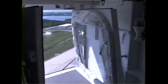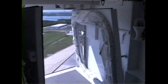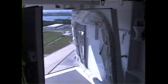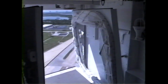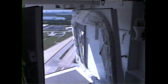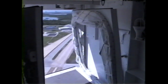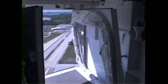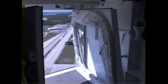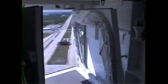GRPS, OTC, start your recorders, please. This GRPS recorder is running. That's the auxiliary power unit chart recorders that are being started. PLT, OTC, perform APU pre-start. Auxiliary power unit pre-start procedure now being performed by pilot Jim Kelly, and he will actually start those at T-minus 5 minutes and counting, by flipping switches in the cockpit.